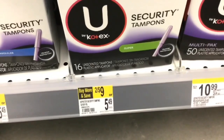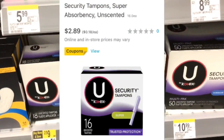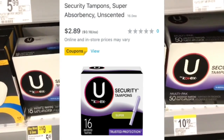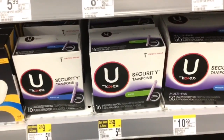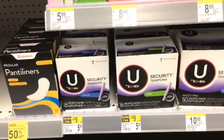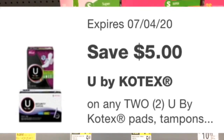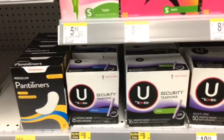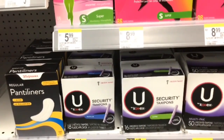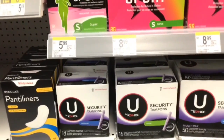This next deal is only for the spend 5, so you can see that these U by Kotex tampons are $5.49. Well, online they are $2.89. So you will need to get a price match for $2.89 and buy 2 of them for the price of $5.78. There are actually coupons available on the app for $5 off of 2, and there's also a $3 off of 2. Make sure you unclip the $3 off of 2 because I tried to do this deal on my account and the $3 off 2 came off, so you need to delete that one and save the $5 off of 2 because that's a better deal.